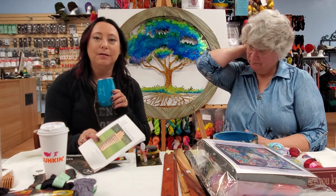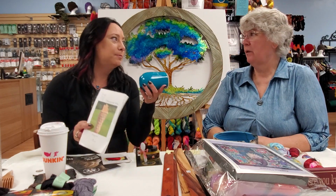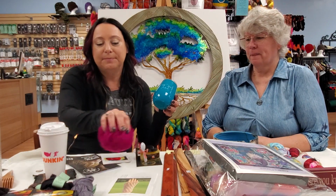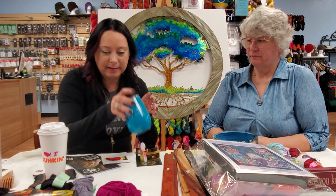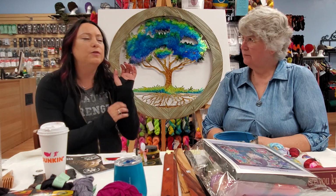So I love my sheep mug. I had to have it. It will not replace my Dunkin' cup, because nothing does. But that was cute. I liked that guy.